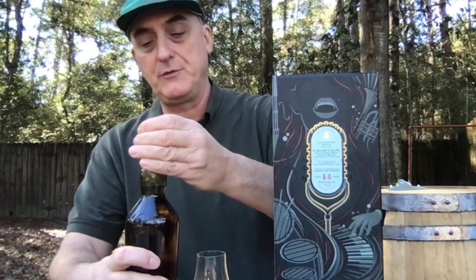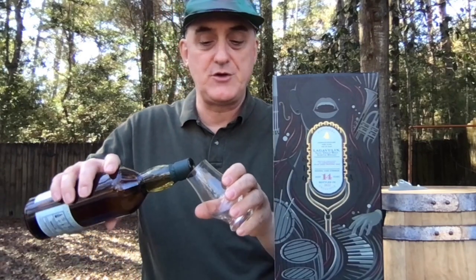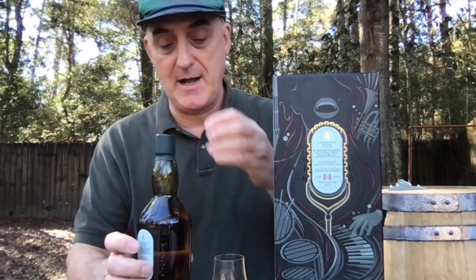Let me go ahead and pour this. The 2021 Jazz Festival was finished in mezcal casks and may have been the best peated Scotch I ever had. So hopefully this one is every bit as good.